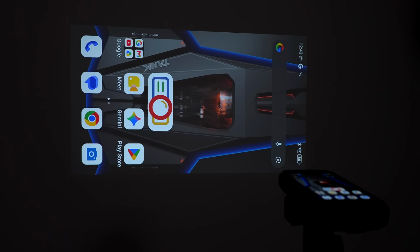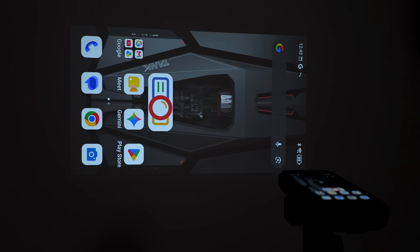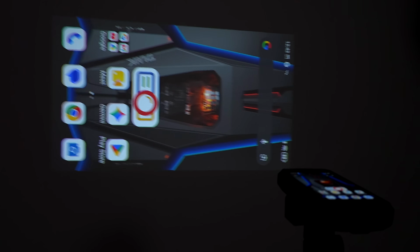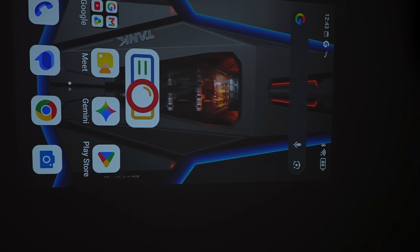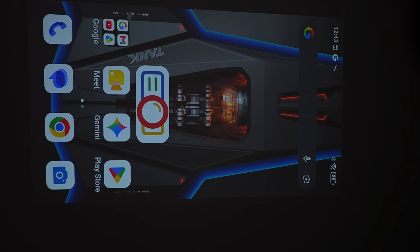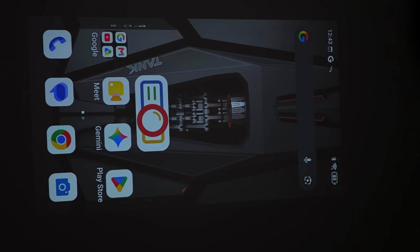The projector itself is only up to 220 lumens, and they do measure this a bit differently from, let's say, a light bulb. I'm not a projector expert, but it looks good. It's definitely not the best projector that I've seen. I mean, you get a nice projector that you plug into the wall, obviously, it's going to be able to put out a lot more brightness than this. But for a portable projector built into an Android phone, I personally think it looks really good.